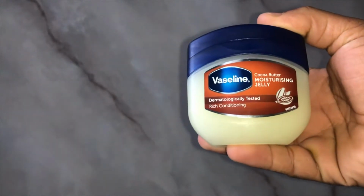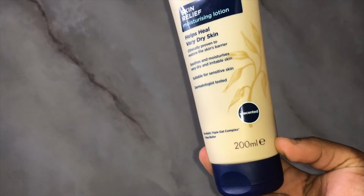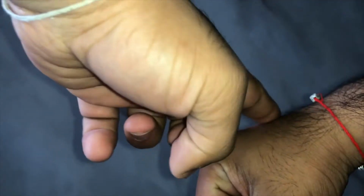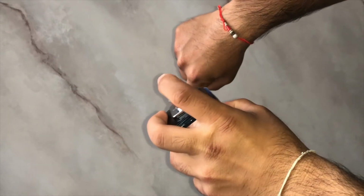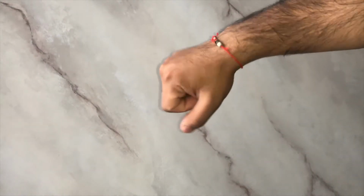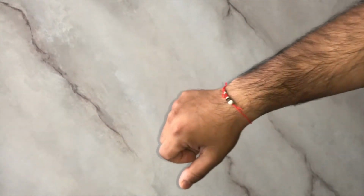Tip number 3, guys, what you could do is, if you've got Vaseline or an unscented lotion, I'm using Aveeno over here, apply it on your pulse points, on your wrist or the back of your hand, even behind your ears or on your neck, and just spray your fragrance on it. Let it settle, and the oils in the Vaseline or the unscented lotion basically trap the molecules of the fragrance and help make it last a bit longer throughout the day. It may work for some people, it may not, but you could always try this.